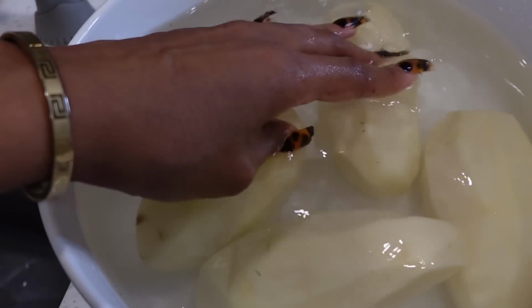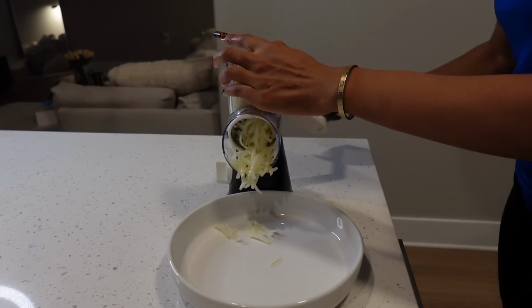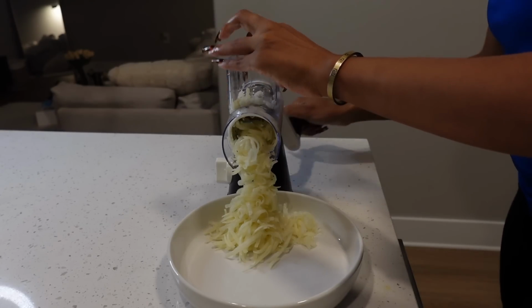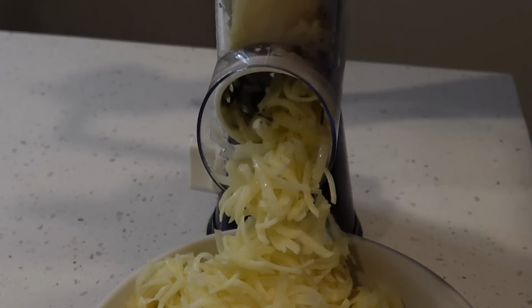Once the potatoes are peeled, I let them sit in a little bit of cold water before using this really cool shredder. I love this thing. I got it on Amazon Prime, so I will update my Amazon storefront for you guys, but I went ahead and shredded with the large shredder size, and I just shredded all 4 potatoes.